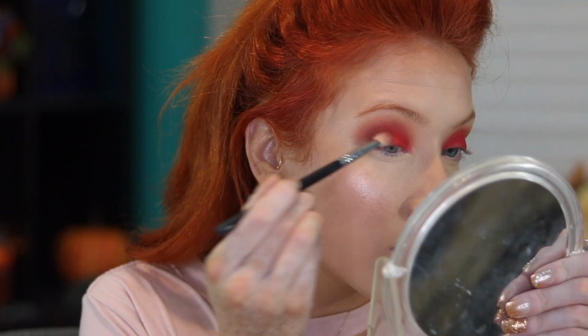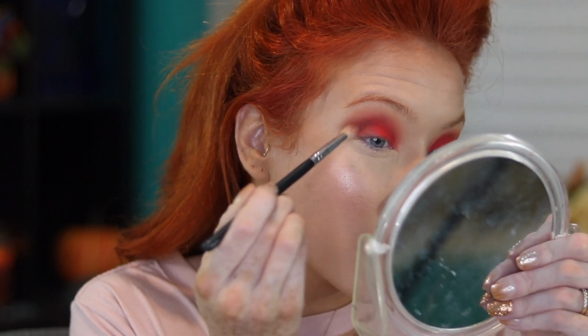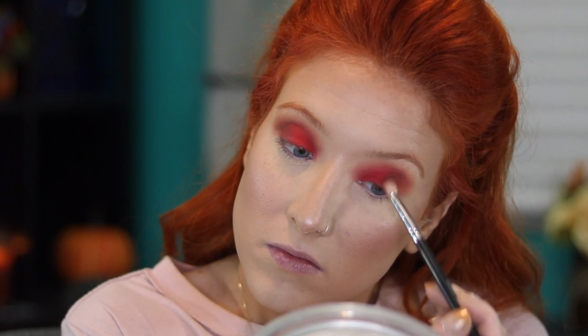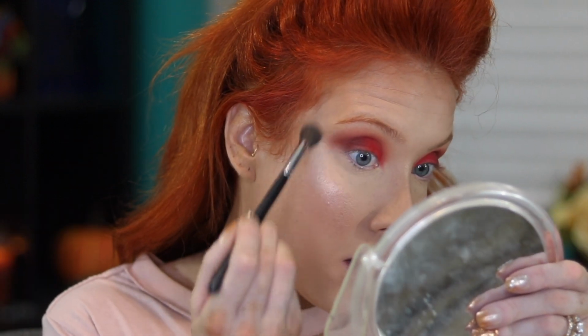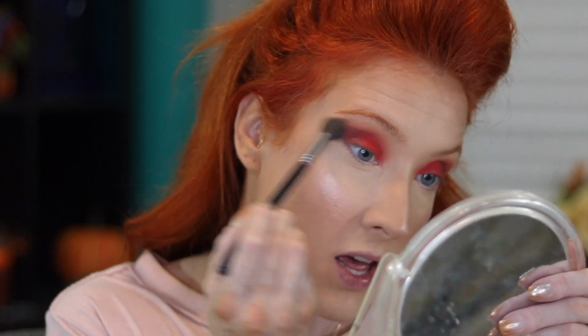And then I'm going to take that really, really dark brown that's next to it in the middle row and start to smoke out my outer corner. I'm going to take a brush that has no product on it and just kind of blend the outer part here so it's not as harsh. And these colors look blended.